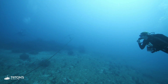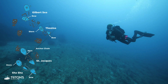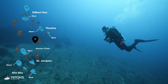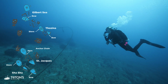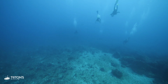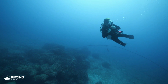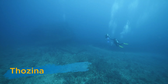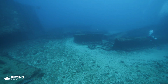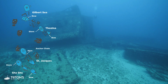When factoring in the strong currents at this dive site along with the depth, I'd consider this a more advanced dive. The site is incredible to explore, but make sure to seek out proper training before heading out here. Eventually, we drift upon the wreck of the Thozina. Like the previous two wrecks, she is broken into various sections. We're starting to get low on both bottom time and breathing gas, so we opt to explore the collapsed cargo hold in the center and the bow section.